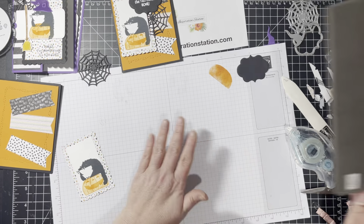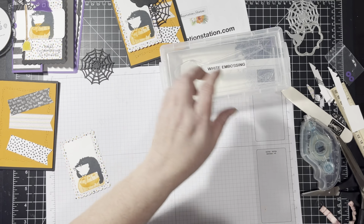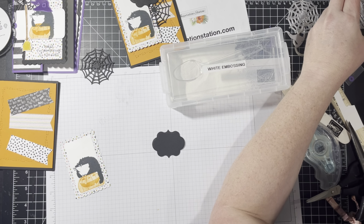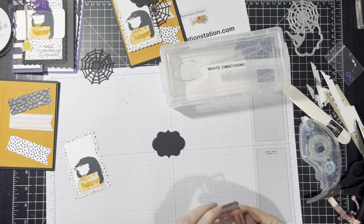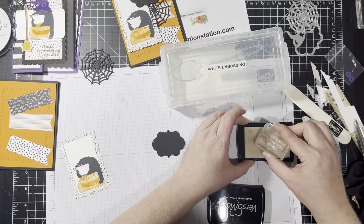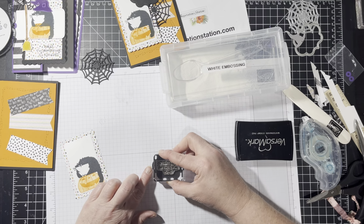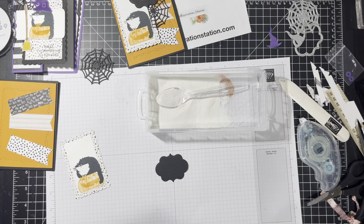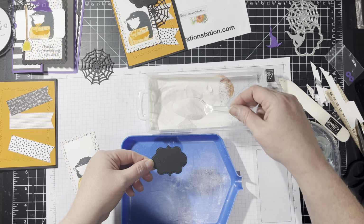It's a great product. Okay, so now let's go ahead and do our emboss. We want to clean that off because I got that in black. There we go. All right, so we're going to get out our Versamark, and we're going to make sure it's nice and sticky, and it is, so yay. And I'm going to go ahead and stamp on this piece. And then I've got my white embossing powder.